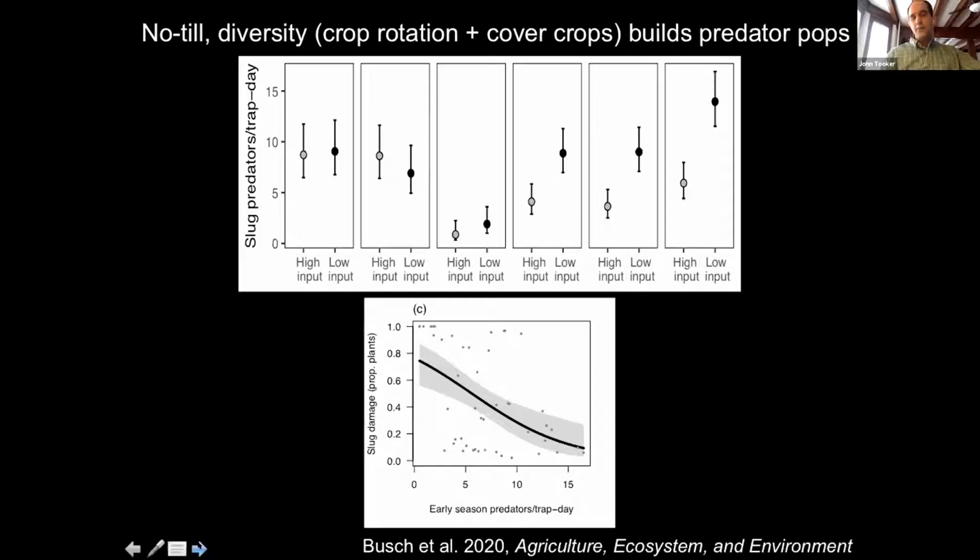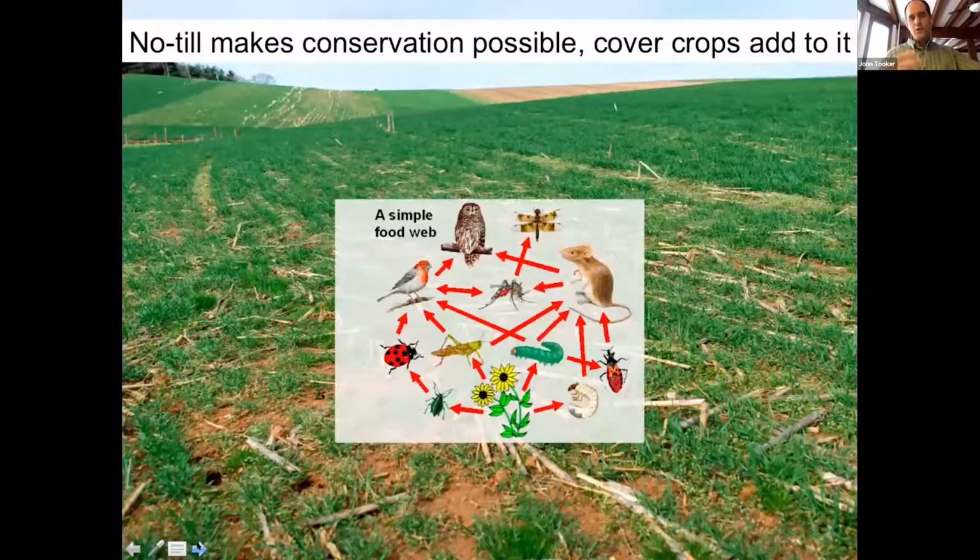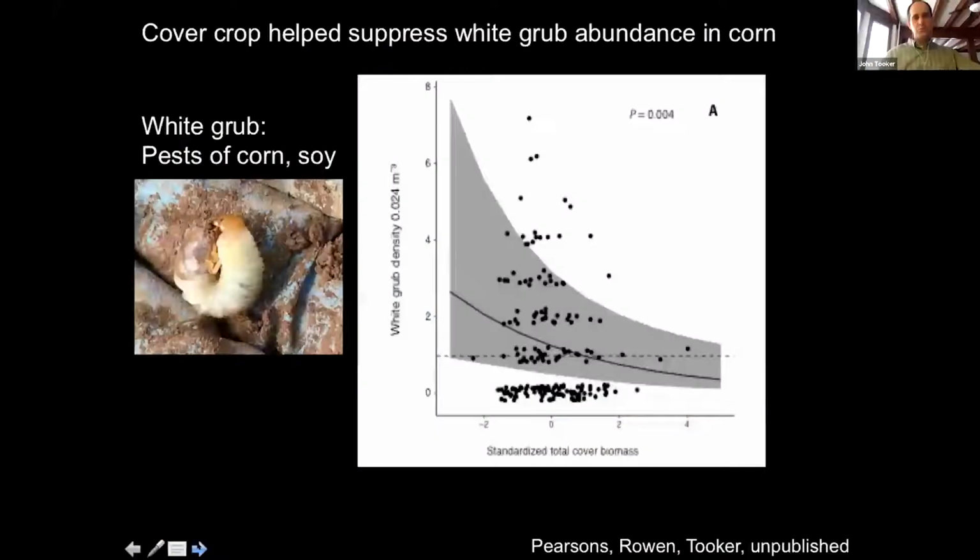And this matters for the amount of damage occurring on the crop plants in the fields. This figure shows the slug damage in terms of the proportion of plants receiving damage. And that correlates strongly and negatively with the number of predators per trap. So the more predators we have, the less slug damage we're seeing. So these predators can make quite a difference against something like slugs, which are really hard to control. So no-till makes conservation possible. But then if we add cover crops on top of that, it can make this situation even better. A recent set of studies that we've done have shown that by fostering this simple food web, which no-till and then cover crops kind of add to, we can really reduce our pest problem.